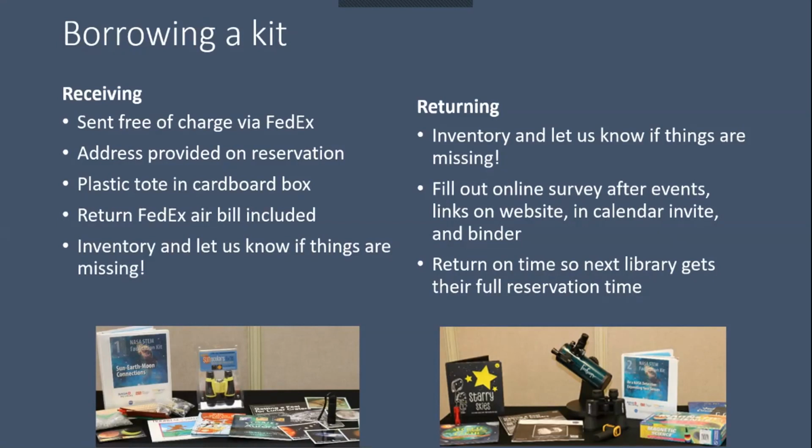You'd fill out the online survey after your event. There are links on the website that I showed earlier. They are also in the calendar invite that Nancy will send you when she confirms that we have the kit reserved for you. And the URLs are also listed on the binder, that facilitation guide that comes with each of the kits.